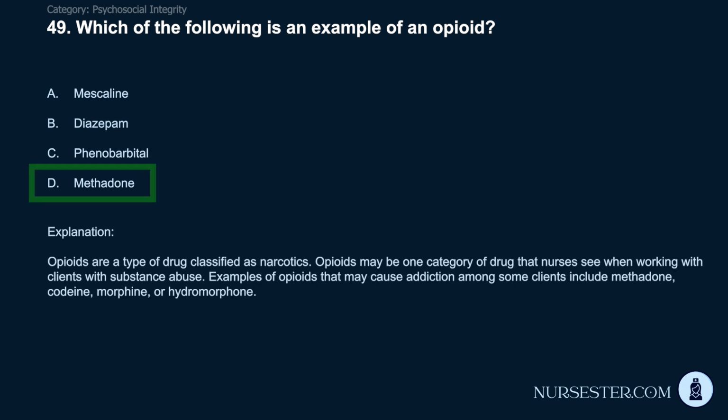Methadone. Opioids are a type of drug classified as narcotics. Opioids may be one category of drug that nurses see when working with clients with substance abuse. Examples of opioids that may cause addiction among some clients include methadone, codeine, morphine, or hydromorphone.